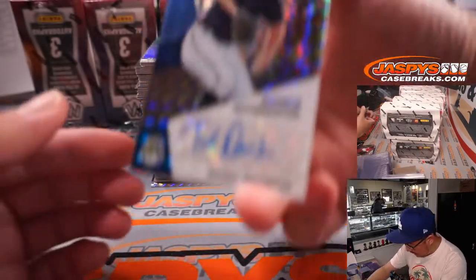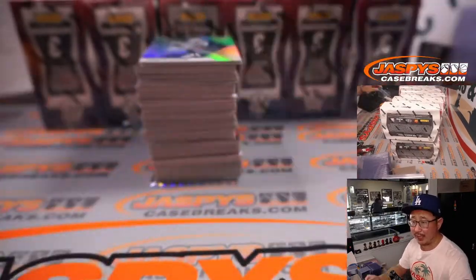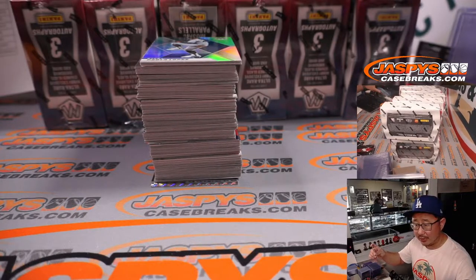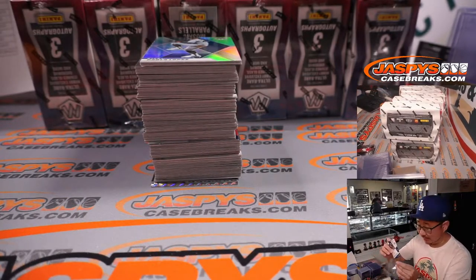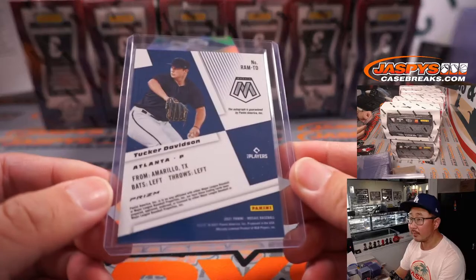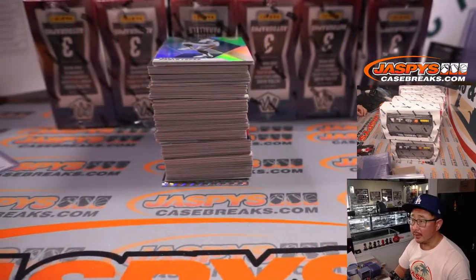Here's our first hit. It's Tucker Davidson for the ATL, rookie autograph for the Braves. Who's got the Braves in this? Carl has the Braves. That's his team. There you go. Nice start.